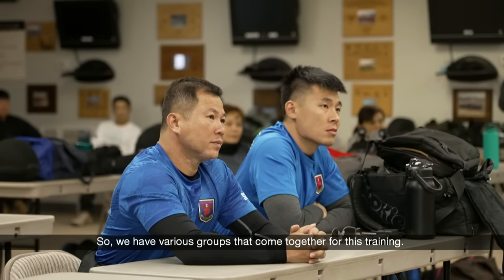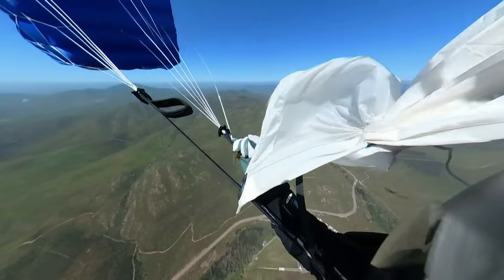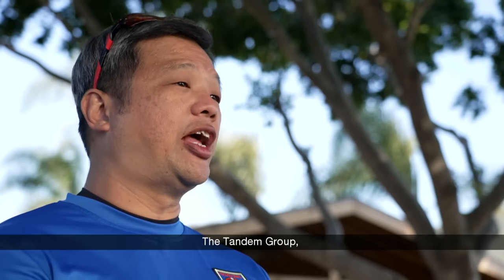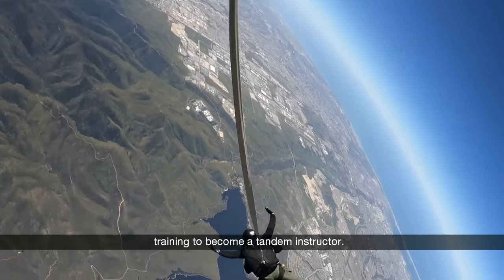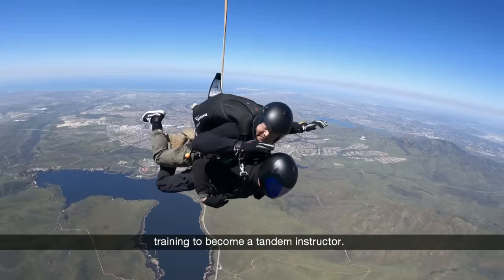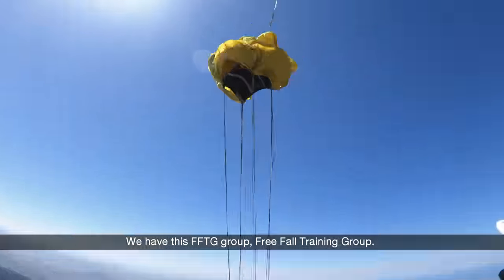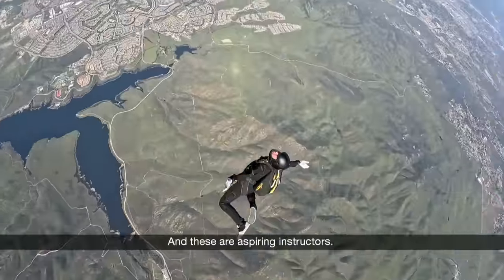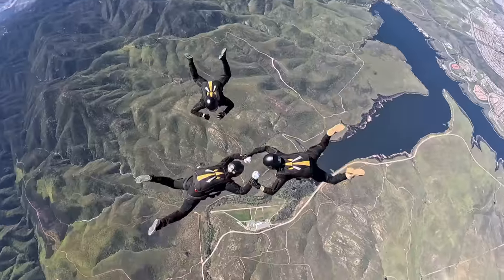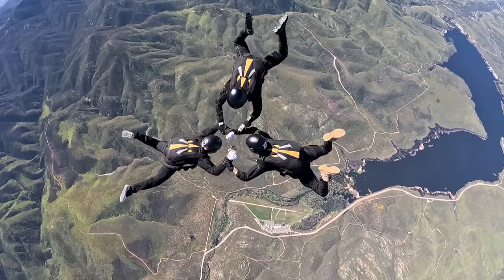So we have various groups that come together for this training. The canopy piloting group, the tandem group, that is military freefall instructor training to become a tandem instructor. We have this FFTG group, freefall training group, and these are the aspiring instructors. This group of people will one day also become Red Lions.